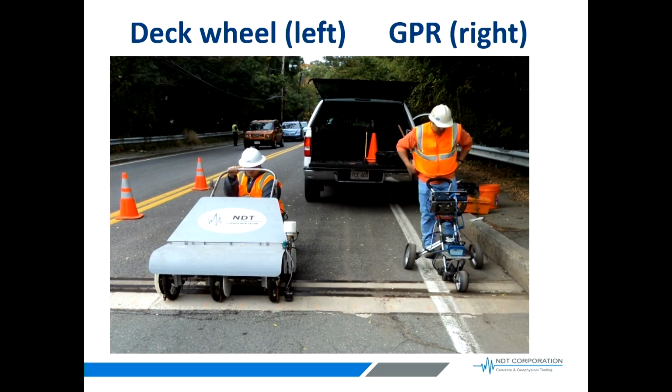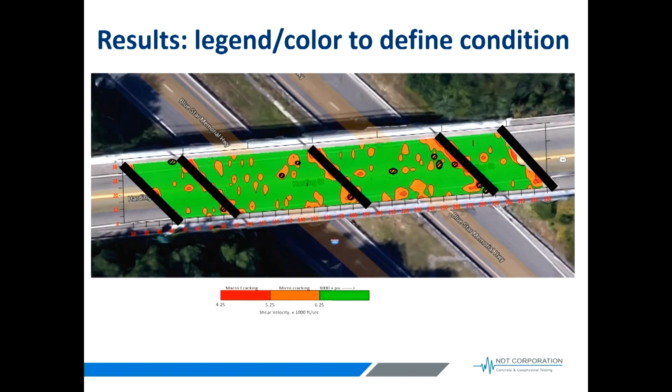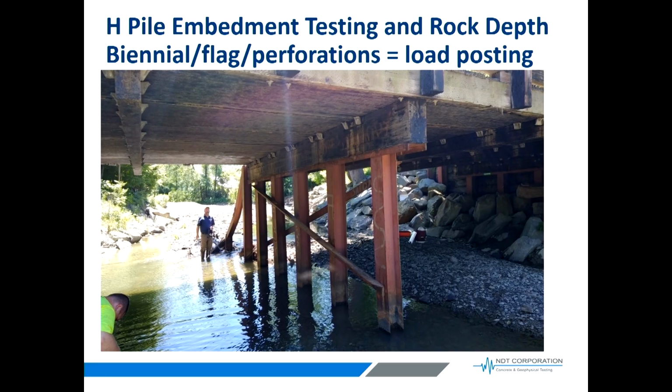Deck wheel and GPR, that's the 1-2 punch. Let's look at a deck. We can cover a typical, 2 main spans, 2 approach spans in about a day. We need some traffic control, alternating traffic at the left side in the morning, right side in the afternoon. Green is relatively good concrete. Orange or red is where some of the delaminations or the weaker concrete is. They're at the expansion joints, they're at the scuppers, they're where the puddles are. Very typical of what you would expect.